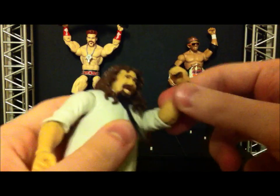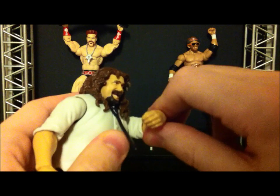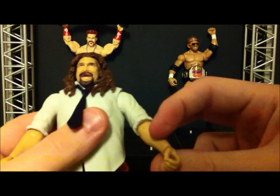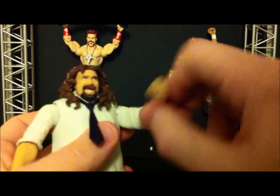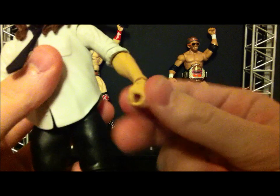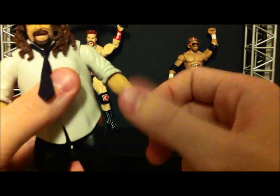He does have his normal joint at the elbow, and he can rotate at the elbow, which is nice. The other figures don't have that, which is cool. He can do that elbow rotation to make up for the shoulder one. His hand can swivel in and out, and it does rotate.